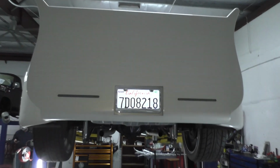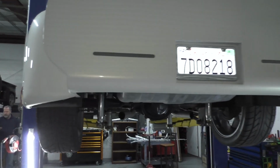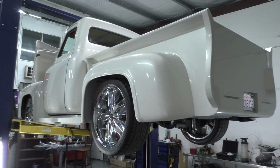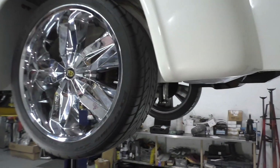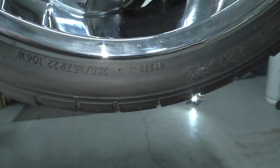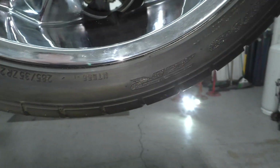It could be finished off and cleaned up a little bit. Other than that, the metal works nice, gives you a chance to look at it. Same thing on this side as front and rear aprons. Get up in there, you can see how the fender's all stitched out, an extension on it. Back tire size is a 285/35 R22, so 22s in the rear.